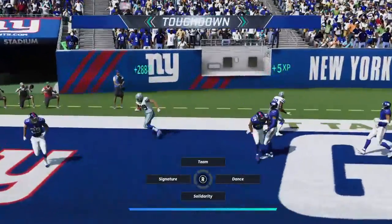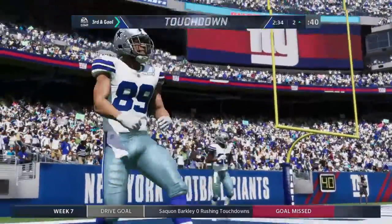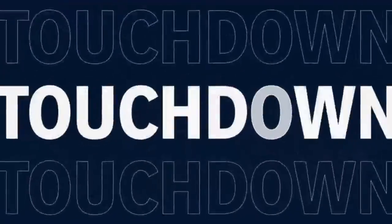And this is caught for a Cowboy touchdown. To number 89. From a yard out. And the Cowboys, they push out in front further.